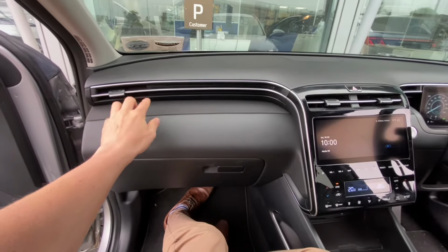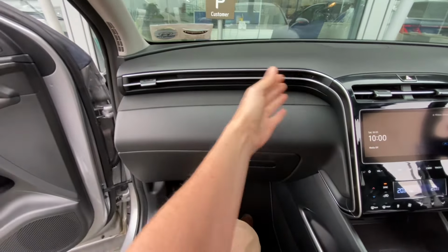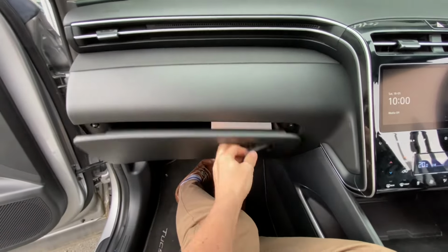So vent. There's a diffused ventilation that used to come in through there, which kind of blows it out very more spread out in a wider fashion. Along here, glove box, all that kind of stuff.